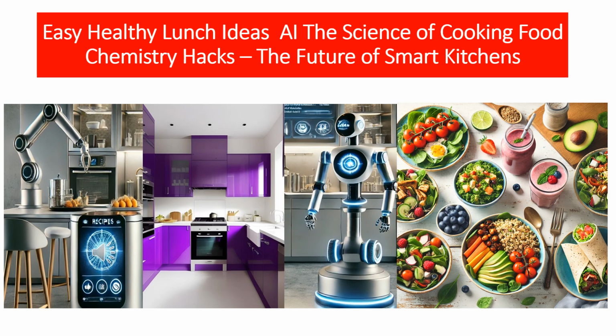We'll also break down AI-optimized nutrition, where machine learning helps design the perfect diet for your health goals. And finally, we'll uncover the mystery behind zero-calorie cooking and whether negative-calorie foods are fact or fiction.